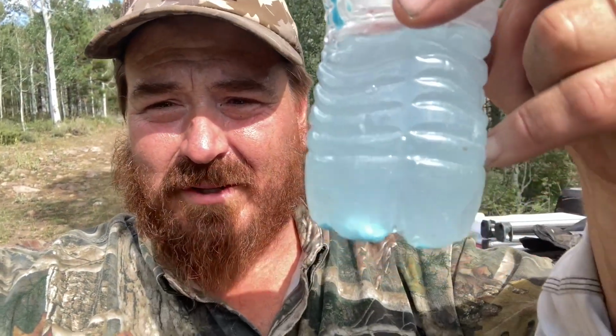Hey, welcome back. We are supposed to be the day before our last day of hunting, and the tire that we are supposed to have gotten fixed has a hole in it. Now, here is a trick for you to find a leak in your tire. Soap works better. We have put a little bit of sunscreen in a water bottle, and I'm going to shake this up until it foams a little bit.